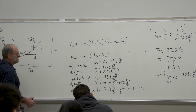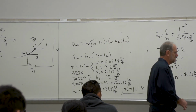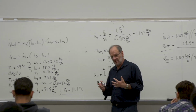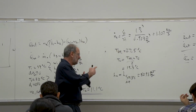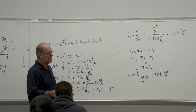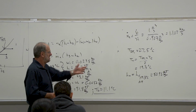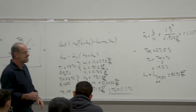If we know the rate of heat rejection, we know that the coefficient of performance is a measure of the relationship between the amount of heat that is rejected, or heat that would actually be input in this particular case, to the amount of work that's done or the amount of power. So if you're given the coefficient of performance, knowing the rate of heat transfer, you can very easily find the work required by that compressor.